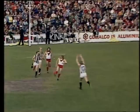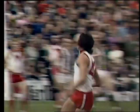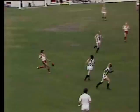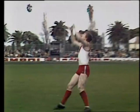Kicked off the ground by Jackson. Jackson, too much pace for Kink. Comes out wide with the hand pass to Bryce. Bryce, short kick, lovely one to Mark Browning. And Browning, the state representative for South Melbourne. And a free kick, a 15-metre penalty, will take Browning 15 metres down, but he didn't want to take it.